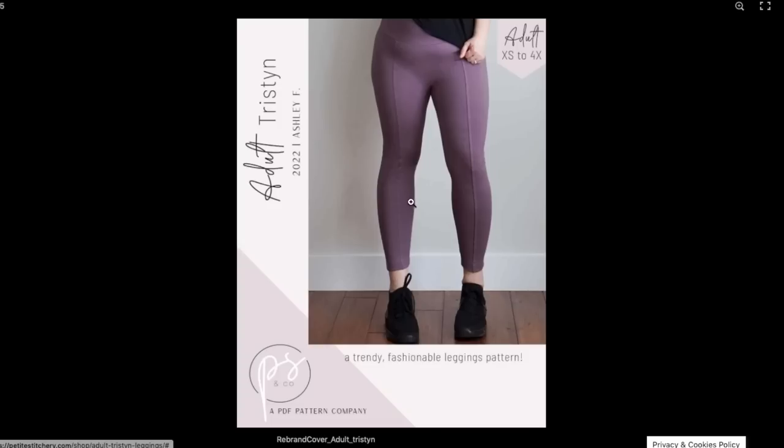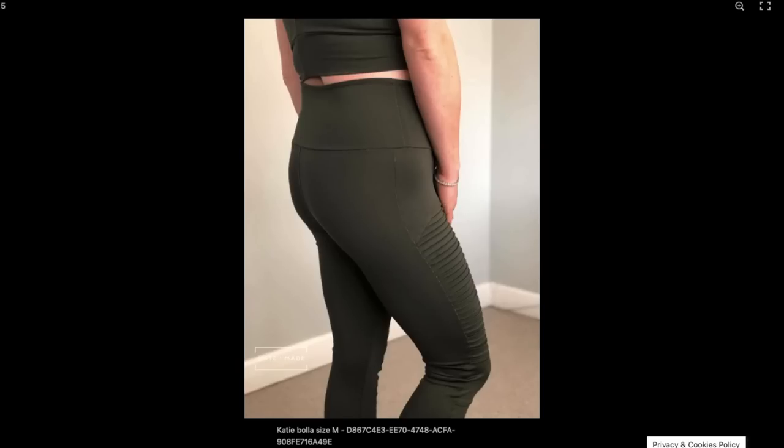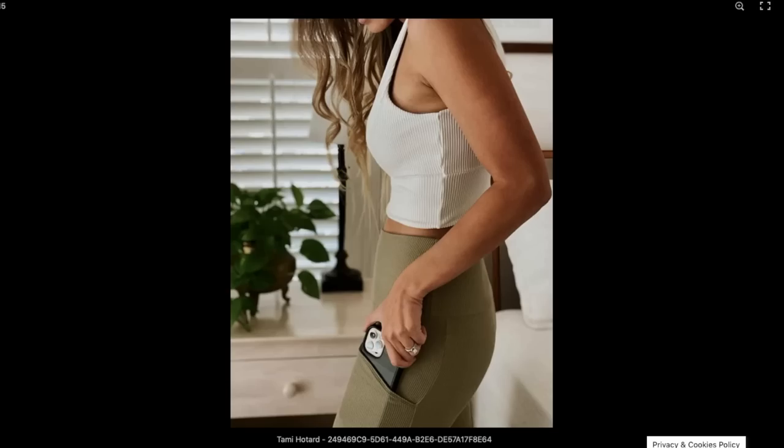All right, let's look at these. So I don't know what she means by seamless front, because this is clearly the front of a body and there's a big giant seam right there. So that's already confusing. The sizing goes from extra small to 4X. There's the moto version. That's pretty cute. Although this doesn't line up, which I think it should. Here's your little color block version. That's really cute in like a rib knit situation, more of like a loungewear.